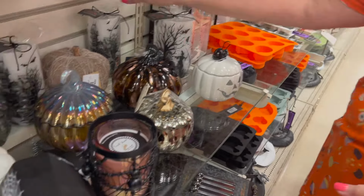Yeah. Oh, wow. Yeah, self-light. I love the shadows. What is this supposed to be? Oh, a candle. Oh, a real candle. Okay.